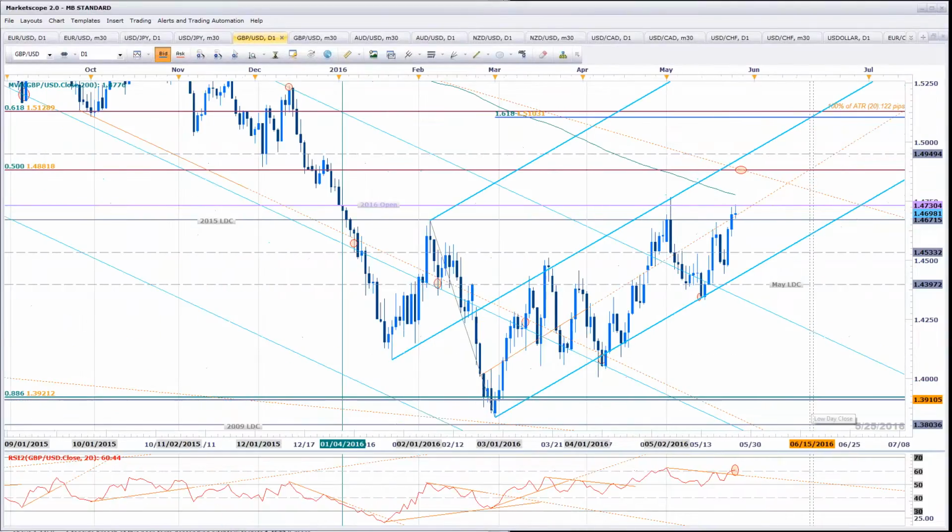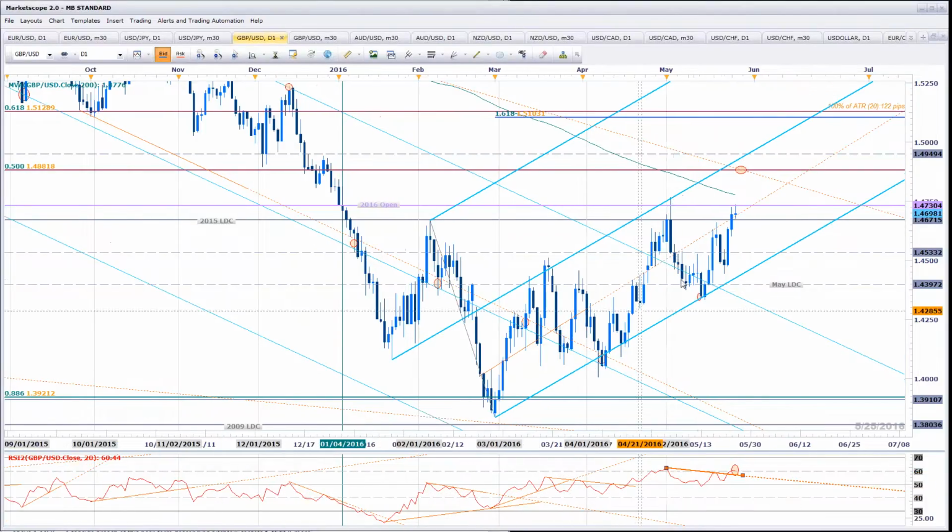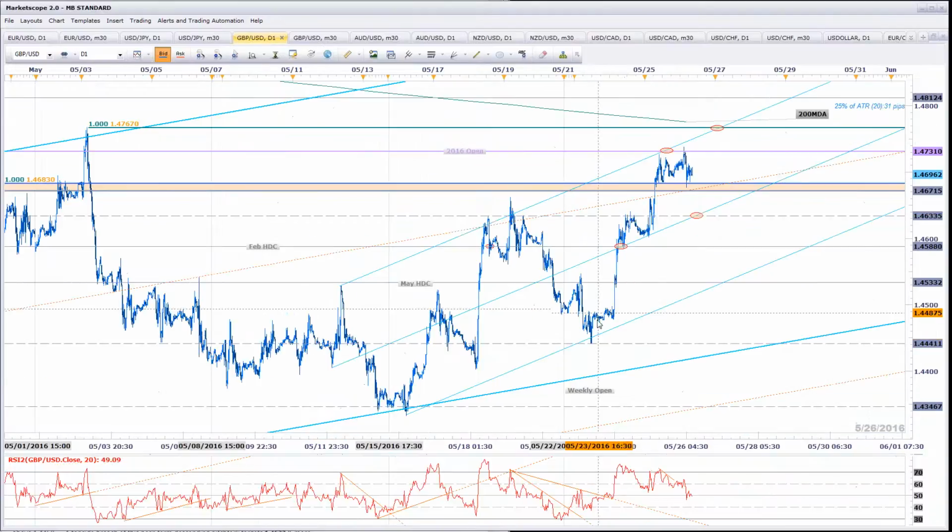Okay, so that pink line or magenta line you see there is the 2016 open. We talked about this a couple times during the webinars this week. The trend line break you got here in that momentum trigger. Initial resistance was right here at basically the high close, which was also very close to the February high, and the 2015 low day close. That came in right at 146.71. That's now near-term support. Here's what it looks like on the 30-minute.